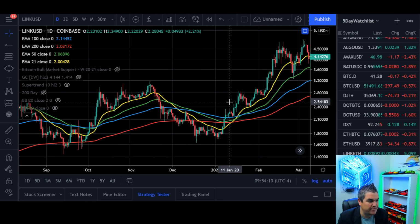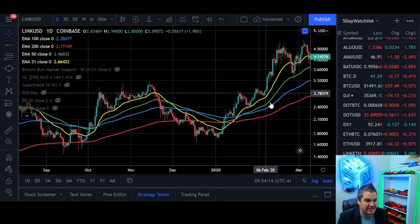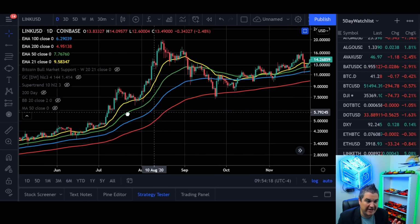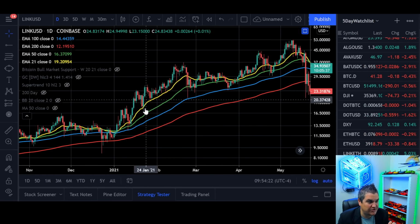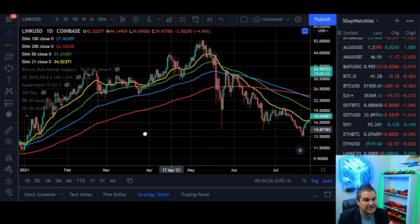When you get really bullish on a coin, your 21 day will act as support. That is when you are super bullish. It's not super important to hold like the 21 week is, but when you have historically big moves, you're holding that 21 day EMA as support. Look at this.